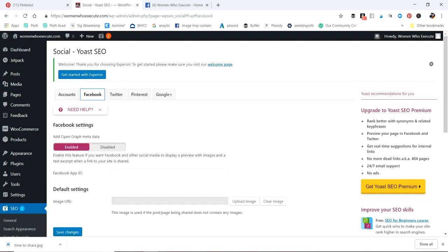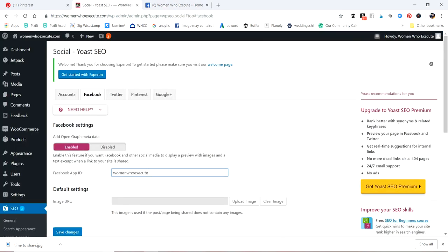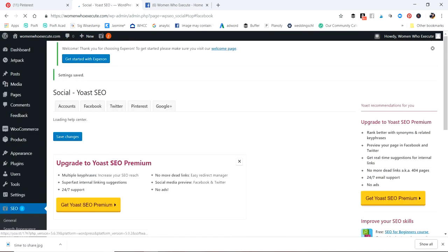And make sure that Facebook is enabled, and the Facebook ID is, if you have named it, it'll be a name. If not, when you look at the top, if you see numbers, you're going to put that number in. If you have the name, then you're going to put the name in. Usually you have to choose a name over a number, but that's a whole other training for a whole other day. So that's in there. We're going to save the changes, because you always have to save changes along the way in Yoast.